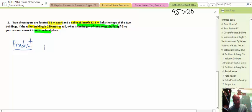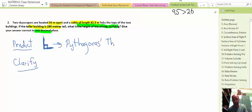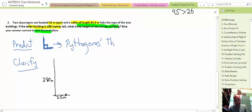Well, if we can make a right angle triangle, if we can find a right angle, that means we could probably use Pythagoras' theorem. Clarify, what have we been given? And another thing to clarify would be to draw a diagram. So let's draw the diagram first and then write down the information we've been given. Start by drawing the edge of the taller building, it's 280, and along the ground, assuming it's flat ground, we've got 35 meters, and that's this horizontal line. Now I'm going to draw the shorter building. I don't know how tall it is, because that's what we've got to find, so I'm just going to draw another straight, vertical line.